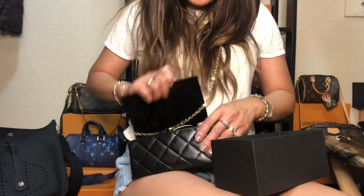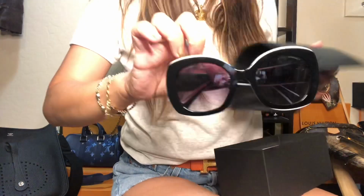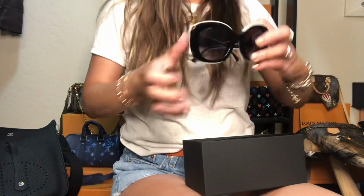This is just cute, guys. So this is so cute, and the sunglasses are substantial. I love it. This also comes in white. It's just a pretty sunglasses.